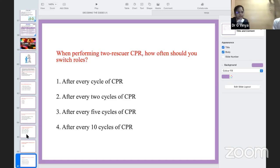Many are confused. Actually, it's every after 5 cycles of CPR. Still, some are posting as after every cycle of CPR. Everyone should be thorough in BLS and ACLS. It's not one.